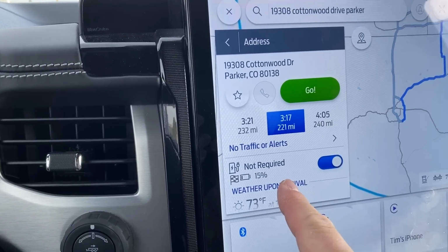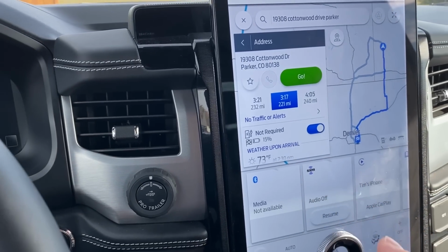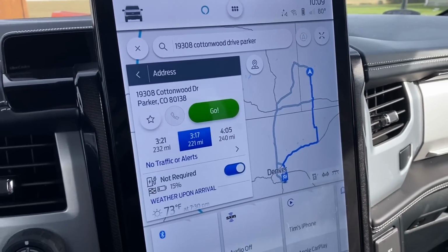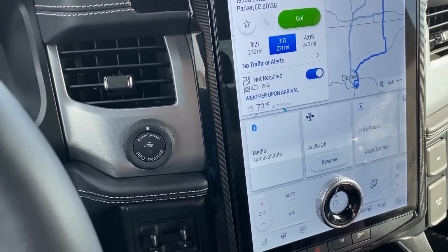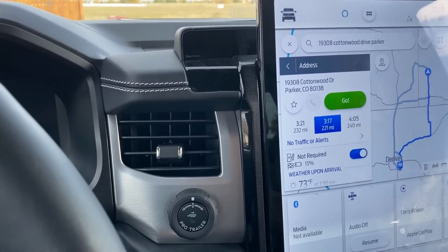It's going to calculate our charging, not required. We should have 15% by the time we get there, is what it's saying. 221 miles, actually, is what it's saying now. It's 73 degrees. We're probably going to run the AC because it's getting hot in here right now. Our plan is actually to stop over here in Fort Morgan. There's a charge point there. I want to try to test that out because on the way back, we have to stop and charge.